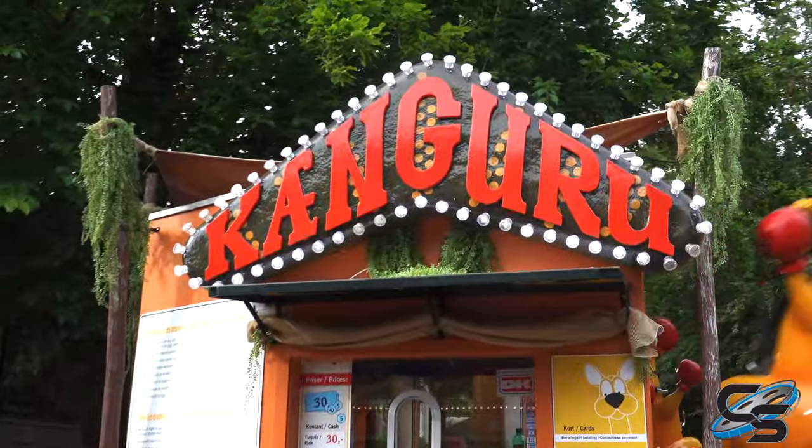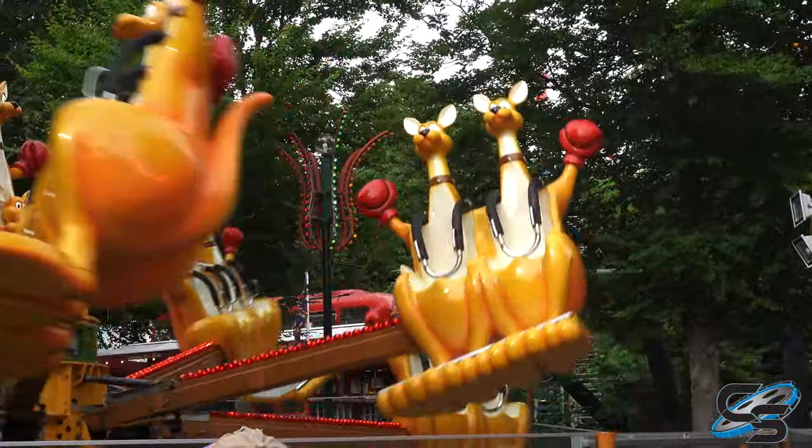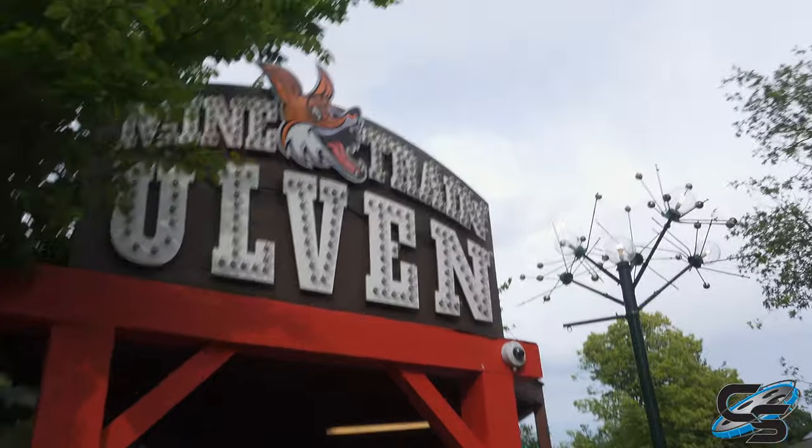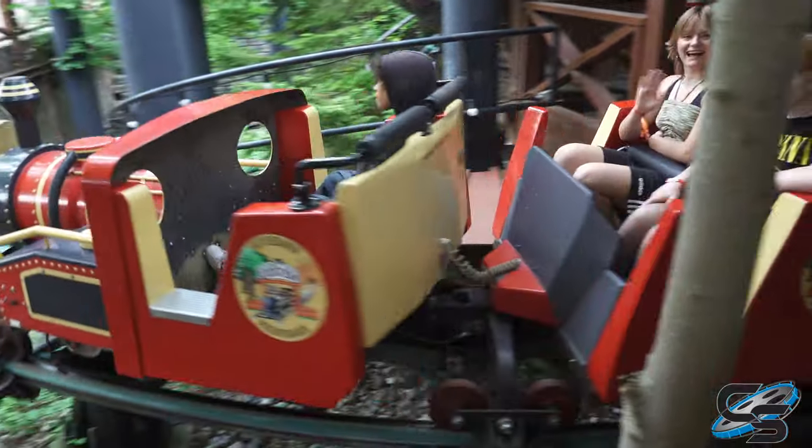Hey, Kennywood, do you think you're so cool because you got a ride called the Kangaroo? Well, this is also the Kangaroo, except you're literally sitting in a kangaroo. And our final coaster that we'll be doing here is this mine train right here.